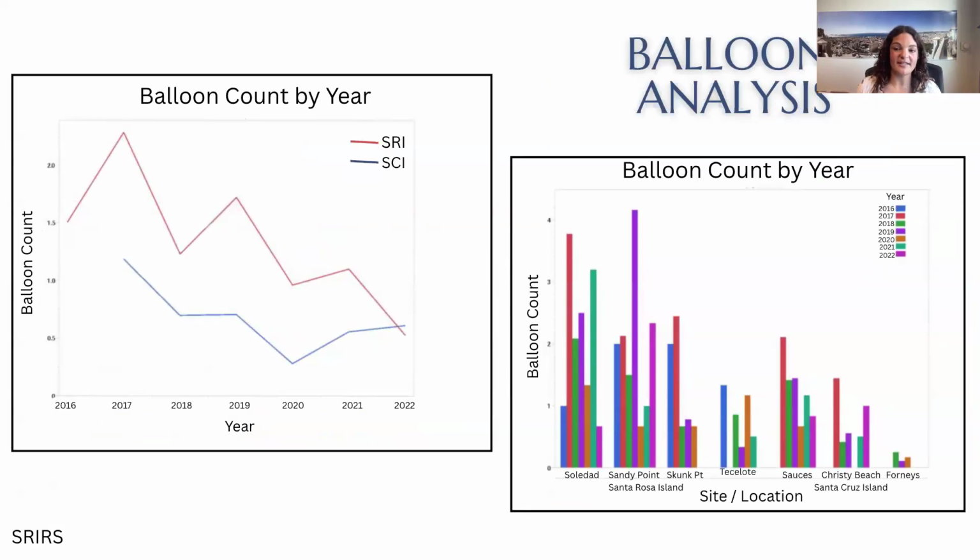Balloon debris also showed a decreasing trend over time on Santa Cruz and Santa Rosa Islands, but seemed to collect at certain beaches like Soledad and Sandy Point on Santa Rosa Island. This data also came from the research station and was all shoreline based.